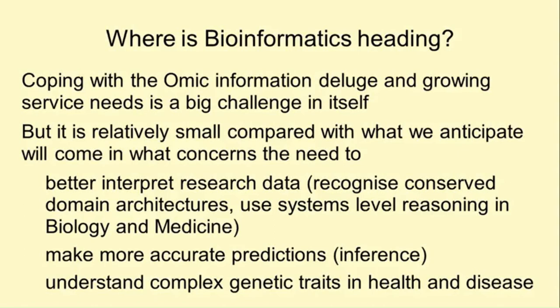We need to be able to use network and systems biology to generate and curate models to support reasoning so that they can be used to publish scientific results. We need to refine the computational methods that we use to make predictions, so that they work well with real data uncertainty. We need to be able to look at complex genetic traits and relate phenomes to genomes and transcriptomes, in order to understand how organisms change from a healthy state to conditions that we consider disease.